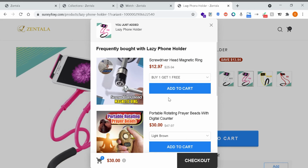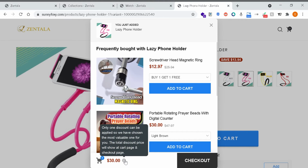Okay, so we've added to cart, frequently bought together, so it's saying I could add these as well. No thank you. Checkout, it's quite clear where it is actually. I was going to say maybe change the color of it to green so it stands out a bit more. It's nice that it's got how much it's going to cost.